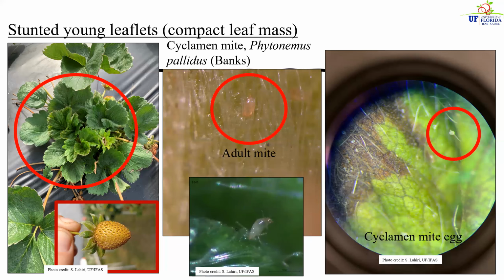In this video, you can see an adult mite hatching out of its egg. This adult mite is tan in color, but may quickly turn light orange in color after it has had a meal. And these eggs are typically glued onto the leaf hair, such as the picture shown on the right.